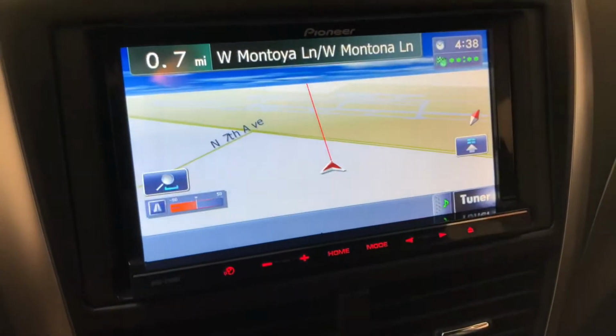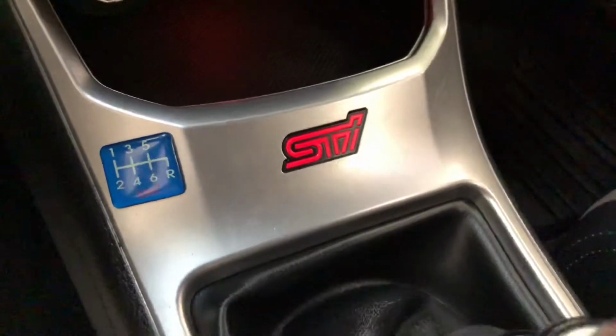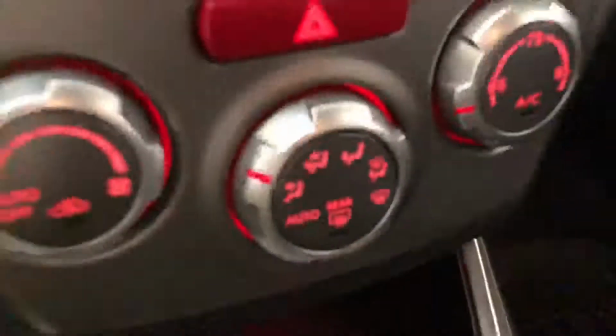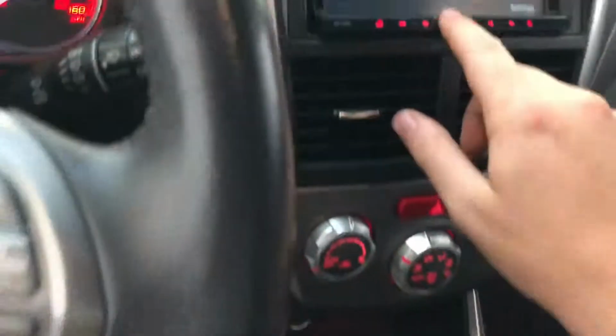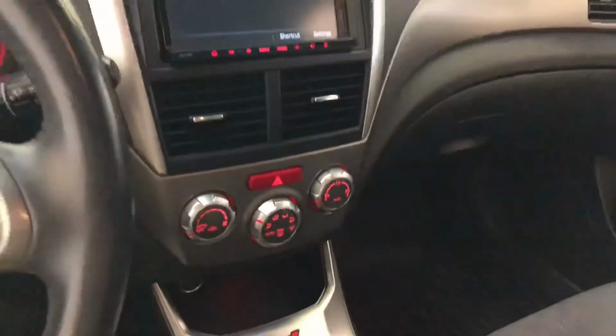Got the nice radio. It's got navigation built into it. You can do Bluetooth. Got a little speaker right up here. This should light up. Yes, very good. Look at that. There's little lights down in here. Barely see it. Little center console. It's got some cables in it. I think we may have Apple CarPlay or Android Auto. That might be on this thing. Yeah, I'd have to mess with it. But you can plug your USB directly into that radio.